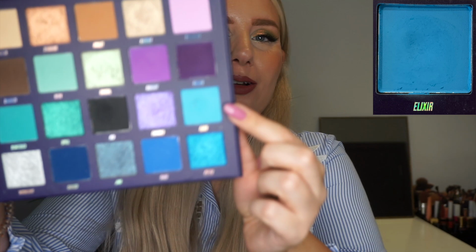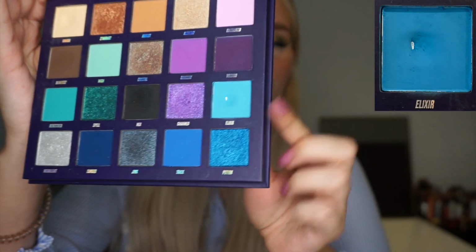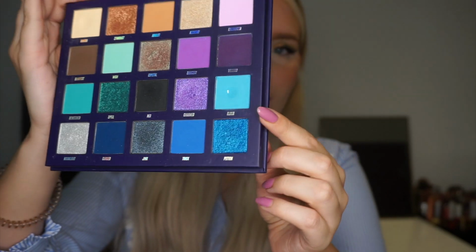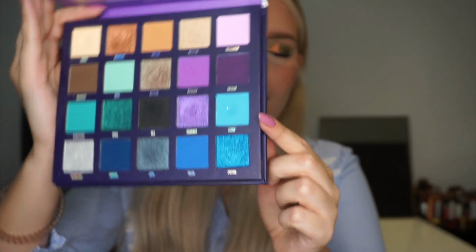So Elixir is this blue shade, you can see it up here, and that is where I was last month. With this shade I had used it 4 times already in the past month, and this is what it looks like now. So hopefully you can see that I was actually able to hit pan on this eyeshadow, and it took me 4 additional uses for a total of 8 to hit pan on this.